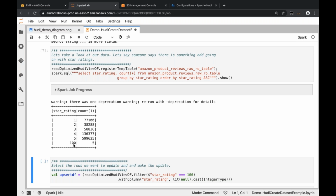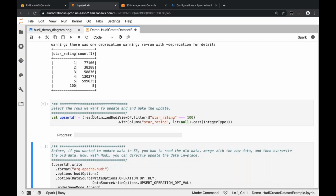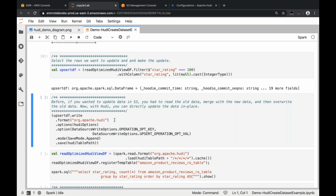Now, this is unusual, and so we should be able to update such unusual records and fix them as needed in our database. So to do that, we'll select the rows we want to update and make an update. In this case, we select all the star reviews that have a rating of 100, and we'll fix them. Now, earlier, if you wanted to update the data in S3, you had to read the old data, merge with the new data, and then overwrite the old data. Now, with Hudi, you can directly update the data in place.